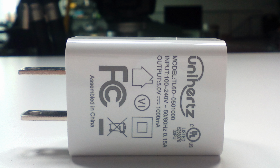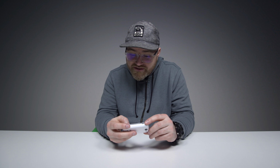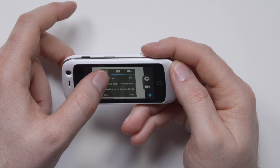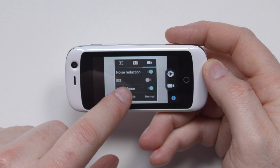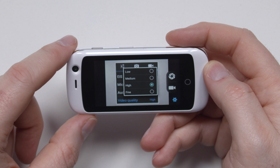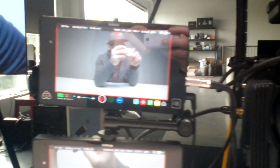All right, now there's also a beauty mode on the forward facing, and there's video. Let's test the video here. Here we go. A little bit of video on the world's smallest 4G smartphone. Adjust the white balance, image properties, camera mode, zero shutter delay, face detection, okay. Picture size, 5 megapixels. And for video mode, image stabilization, noise reduction, and the video quality was at high. There is fine, which is slightly better. Now here is the video in fine mode. Seems a little bit better actually in quality.